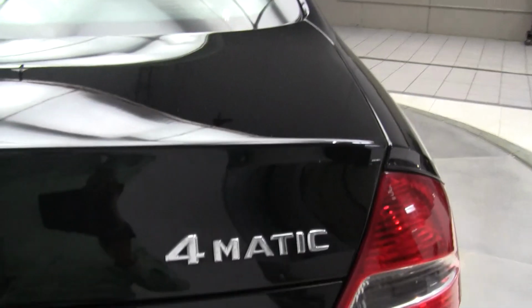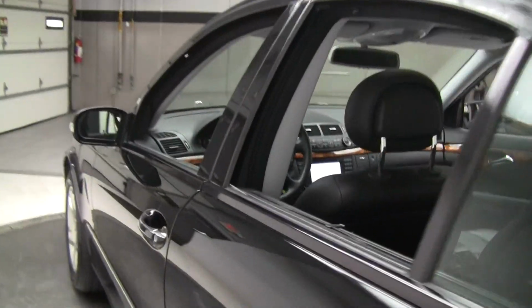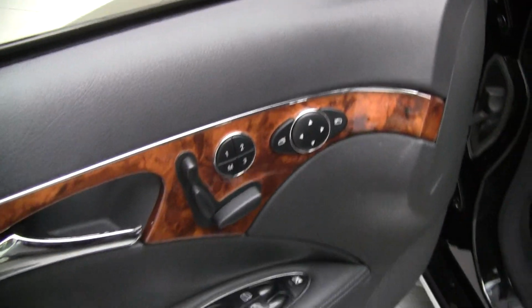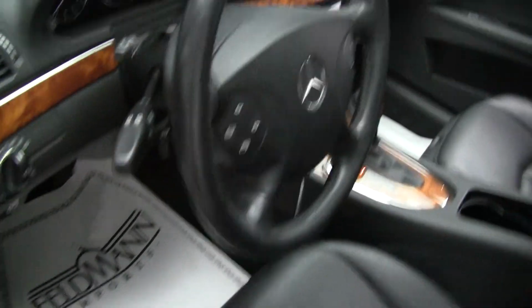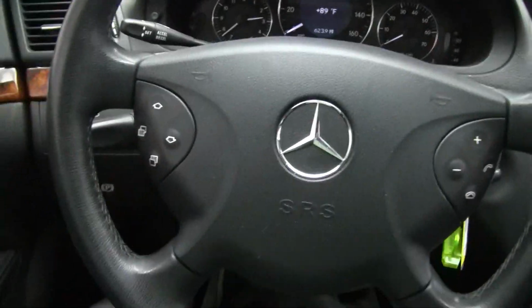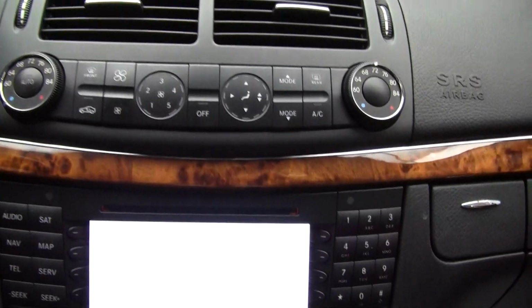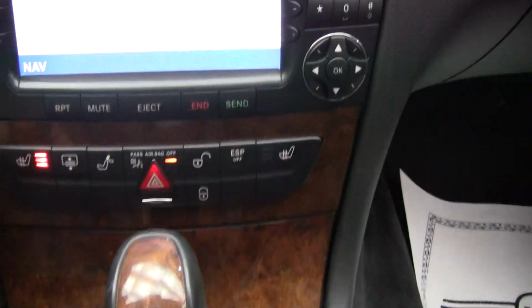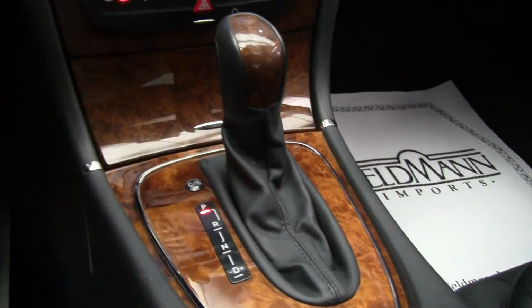E350 4MATIC badging, power liftgate, set of all-season floor mats, opening up the door, we've got a nice wood trim, memory seats, power windows. Up and in, we've got our steering wheel controls, dual climate controls, our media display, heated seats, automatic transmission.